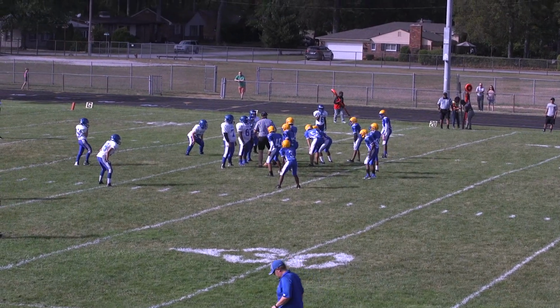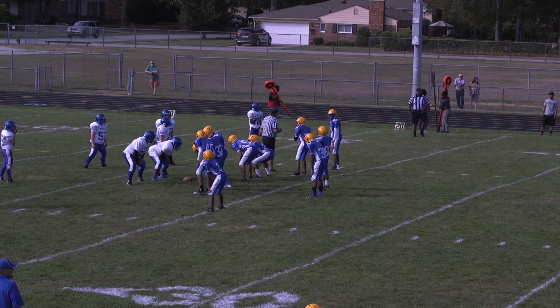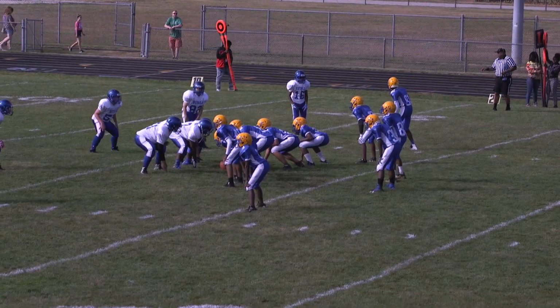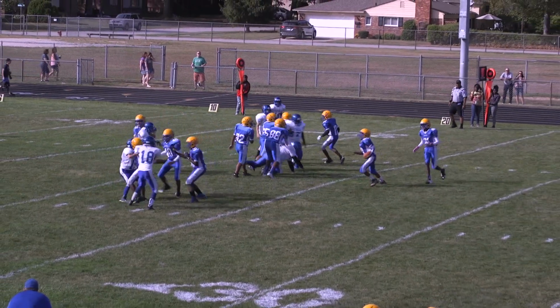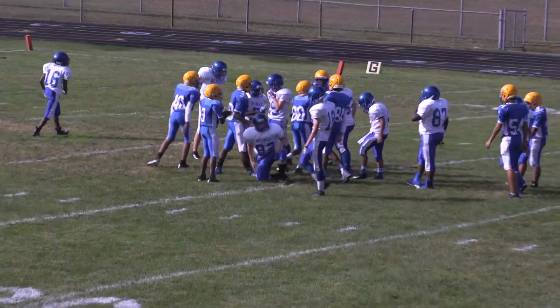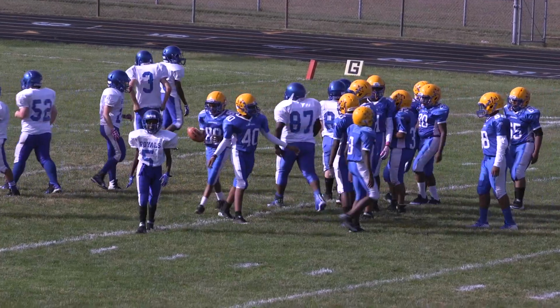Taking the snaps for Hilbert today, quarterback number 80, Robert Russell. Keeper, Russell up the middle, still on his feet. Oh, a nice little gain, a gain of about 8 yards. Should bring up about a second down and two.